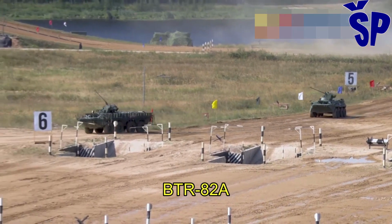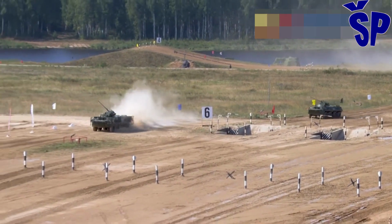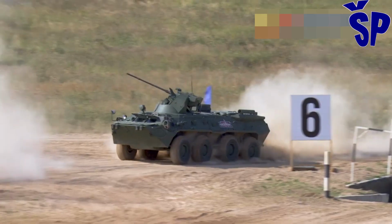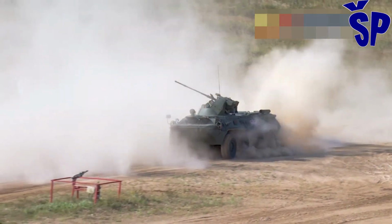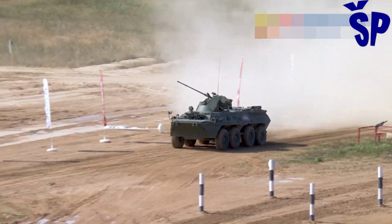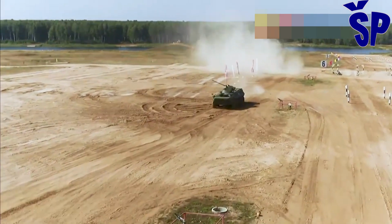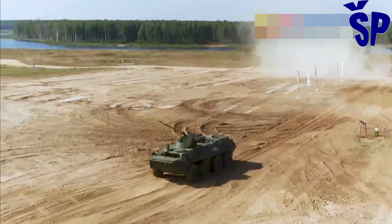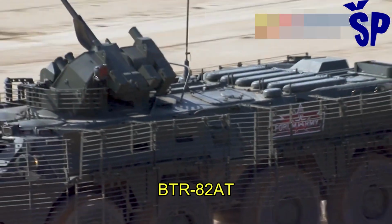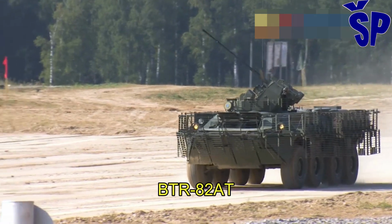Right, while the powerful BMD-4M, I was actually awestruck with the performance of the 30mm gun they have. But now, on the right side, the well-known armored personnel carriers of Russian production are coming, and these are the BTR-82A and the latest modification of the BTR family of Russian APCs, the BTR-82AT. And this is its first appearance in a demo show of this kind.